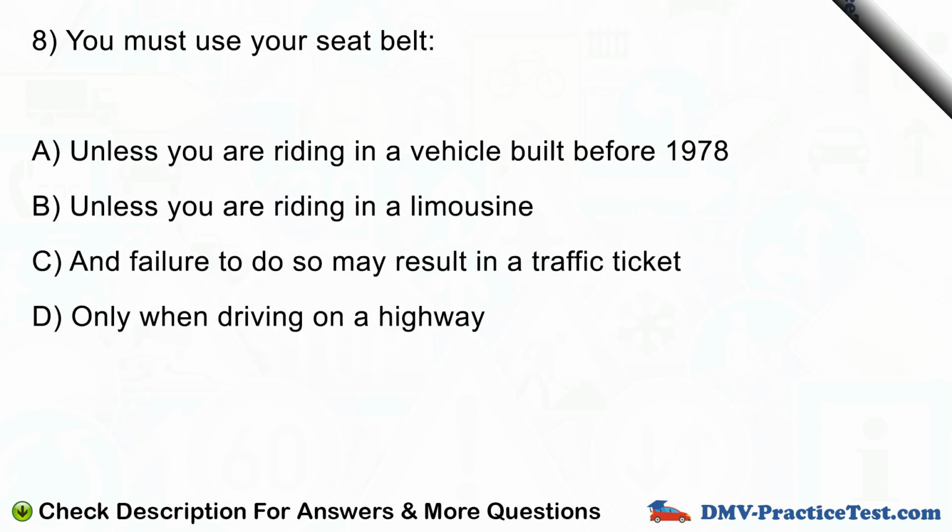Question number 8. You must use your seatbelt, A. Unless you are riding in a vehicle built before 1978. B. Unless you are riding in a limousine. C. And failure to do so may result in a traffic ticket. D. Only when driving on a highway.